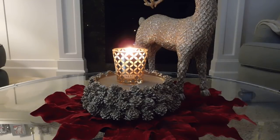But it is a very, very unique scent. So the notes in here are, they say that this is a sparkling essence of pink champagne infused with hints of creme de cassis, frosted cranberry, and wild fig.